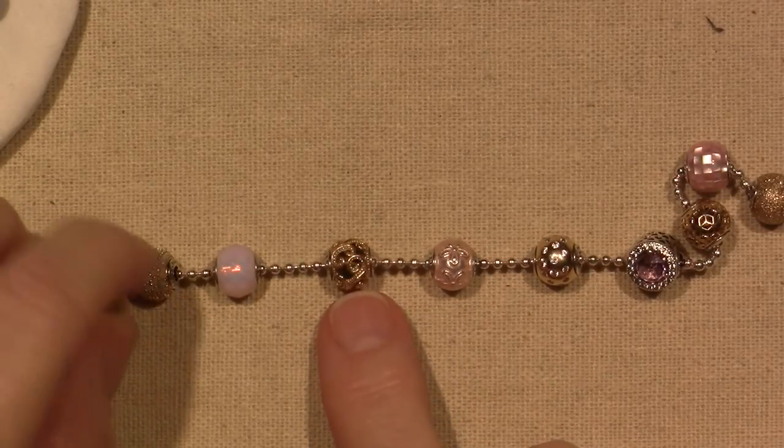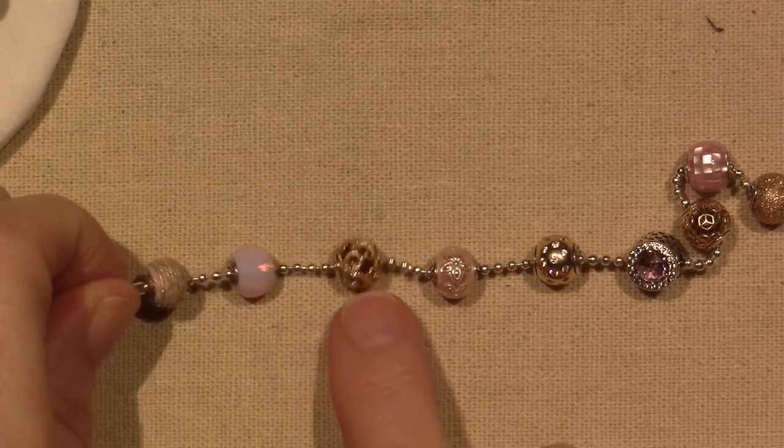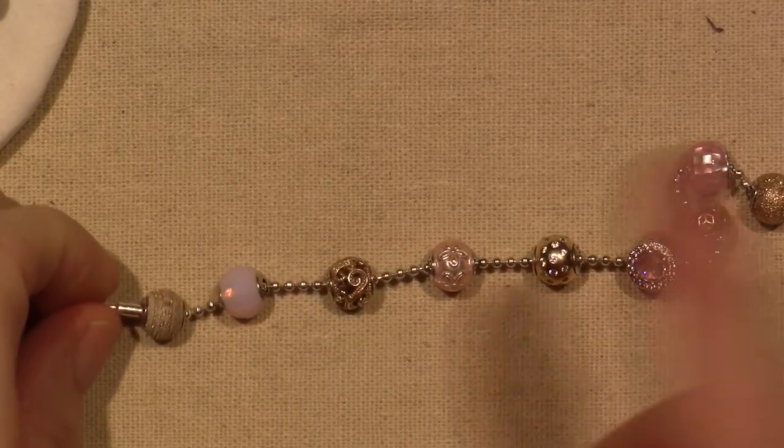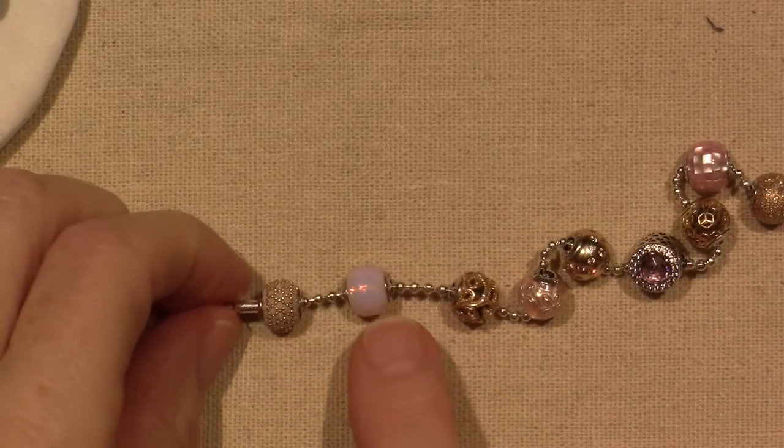But when it's a sale, it's a really good time to get these. This is 50% off. So you can't do better. You know what I mean? You rarely get 50% off. So, creativity, and I think this is called friendship.